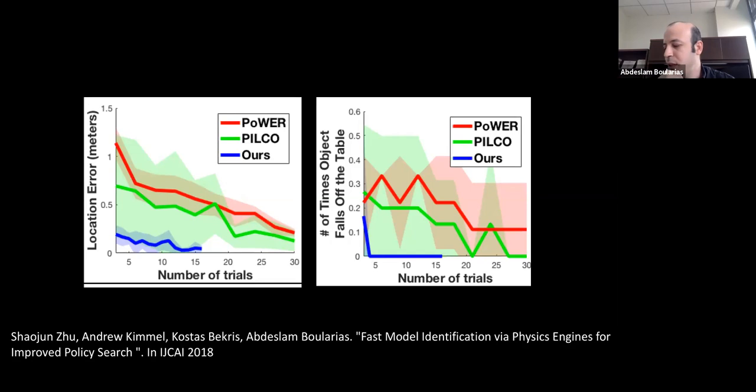And you can see on the right side that we almost never drop the object because we are doing this safe exploration. When we explore the object, we use very low velocities, and that's sufficient to identify what we need to know about the object. And then once we are certain enough, we can apply very high velocity to get it to the other end.